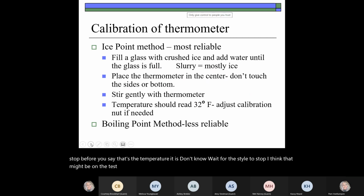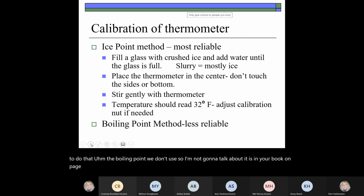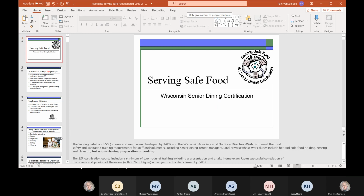Then if it's not 32 degrees, you adjust it by using the calibration nut if you're using a stem thermometer, and the video will show you how to do that. The boiling point we don't use, so I'm not going to talk about it. It is in your book on pages 16 and 17. That's a great reference for you to keep at your sites. So let me see if I can get this video to play. Let's see.